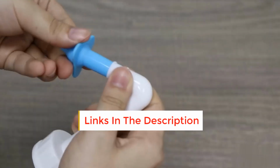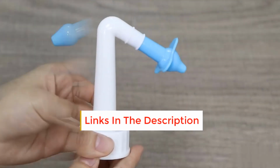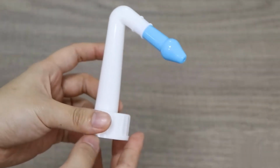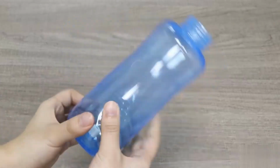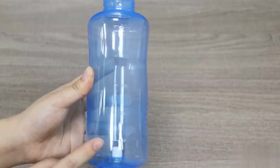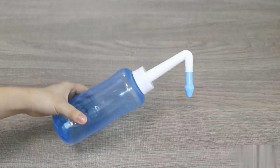Pour a package of 4.5/2.7 grams nasal wash salt into the water bottle, then add warm water to the 500/300 milliliters mark. Please make sure water temperature is around 37 C. It should feel lukewarm if touched by fingertips. Mix nasal wash salt thoroughly until completely dissolved, and then tighten the cap.